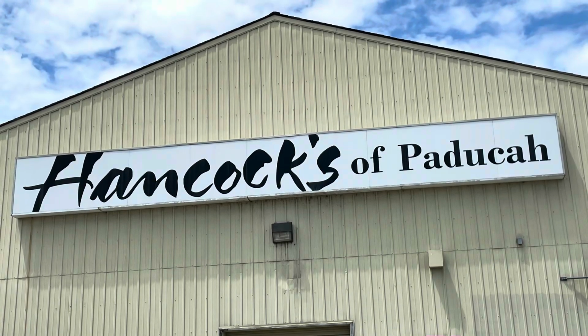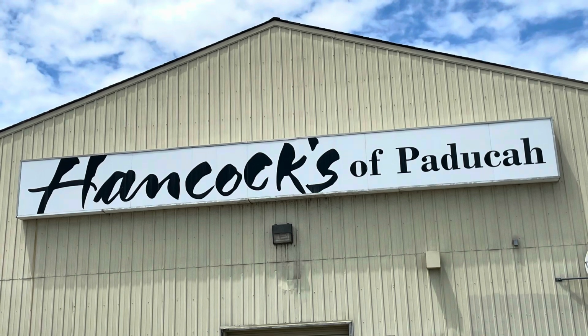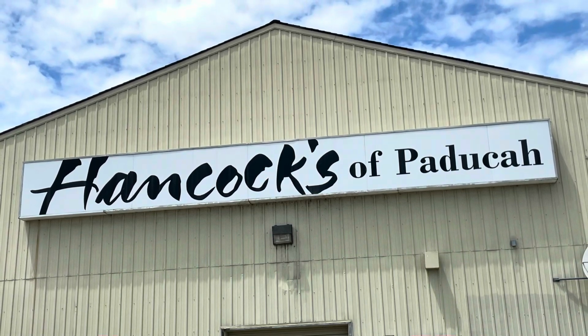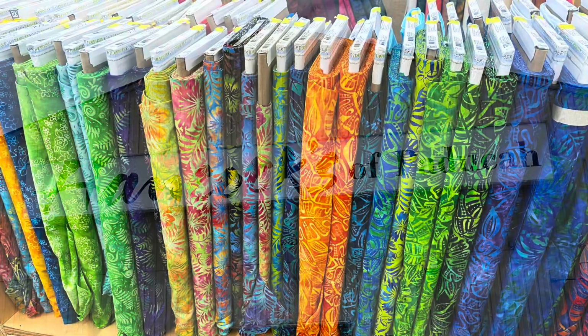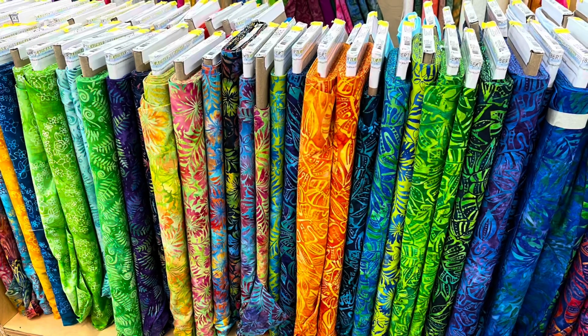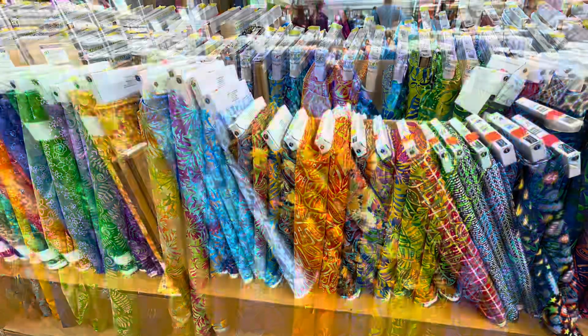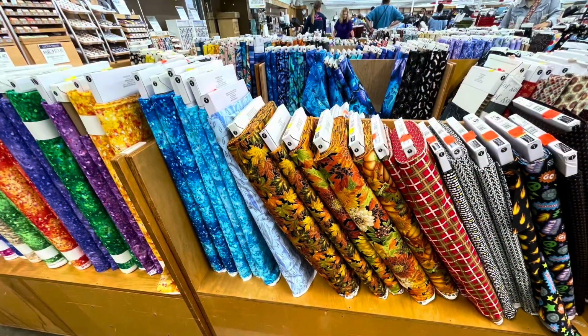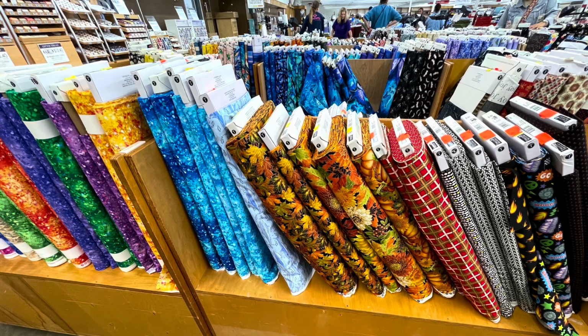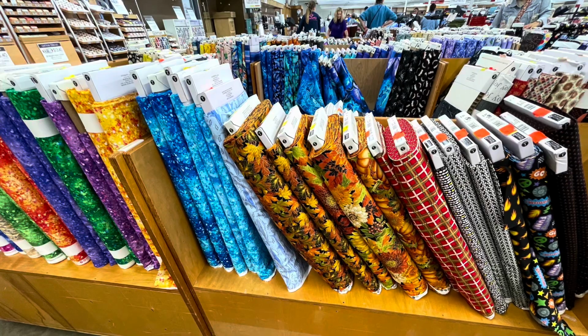After visiting the museum, if you're a professional quilter, or even if you're an amateur, you can stop by Hancock's of Paducah, the largest supplier of quilting material and supplies in the world. Now, I always thought that Hancock's of Paducah was part of Hancock Fabrics, but it's not. The only relationship it has is that the individual who started Hancock's of Paducah, Roland Hancock, is the nephew of the individual who started Hancock Fabrics.